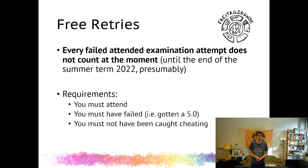And as a Corona compensation measure, there are also free retries at the moment. So right now, for every exam you take, and not one per semester or one ever, or one per module, every failed attended examination attempt does not count at the moment. Probably until the end of the summer term 2022. It's not law right now because it has to be regulated via the Berlin University law, but it's intended to be put into force again as it has been for the last four semesters.